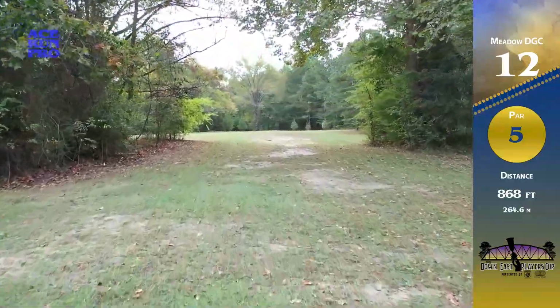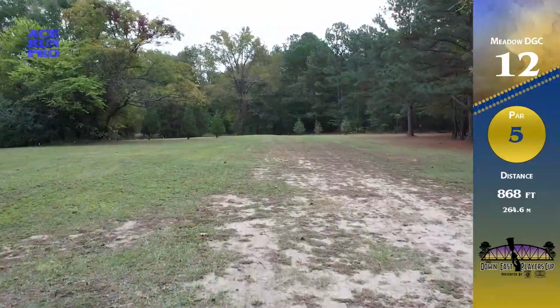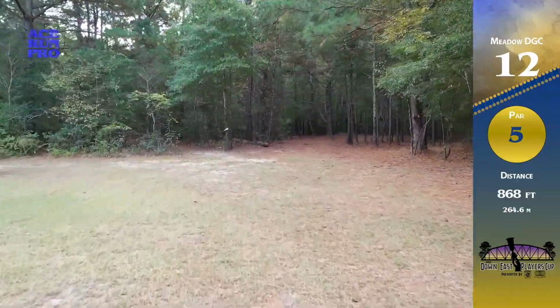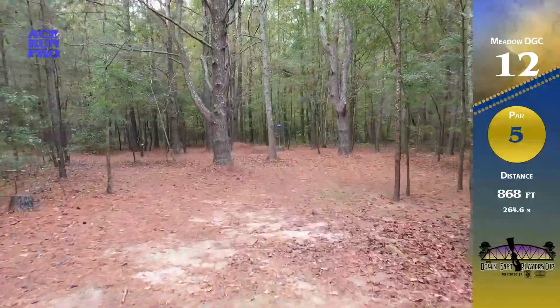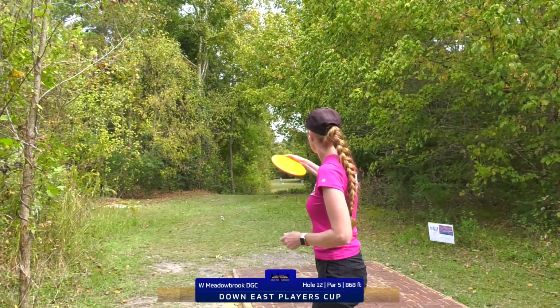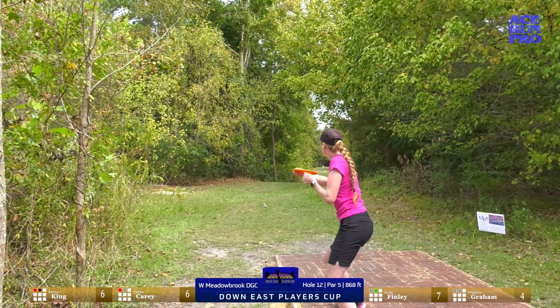Yeah, there you go. All right, so we're getting way off track here. Hole 12, par 5, 868 feet. There's out of bounds off of the tee for the first, I think, 100 feet. It goes down into this gully and then starts breaking right, and then breaks right even more into this guarded green that's in a bowl. This is another one where a 5 is a very good score. Yeah, and you could easily find yourself taking a bogey or worse if you don't get off this tee clean.